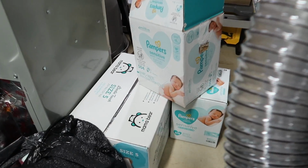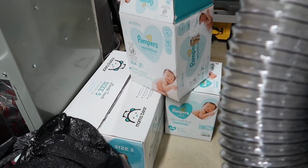I'm gonna go upstairs because I'm sure the kids are fighting over something. I also keep diapers and wipes. I've got a small stash here of some wipes and some extra diapers. I never let us run super low on those because I know that in an emergency, Jackson over here, my son, is still in diapers, so we need diapers.